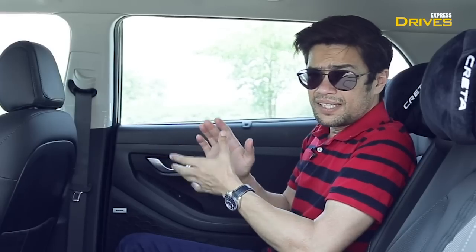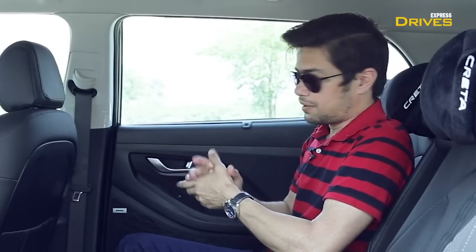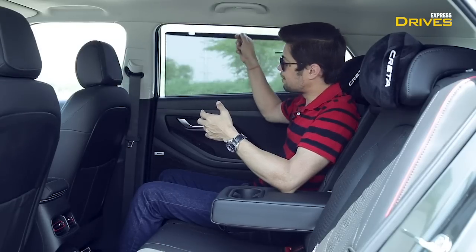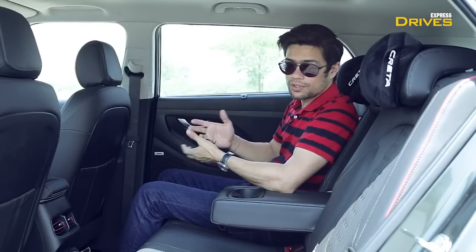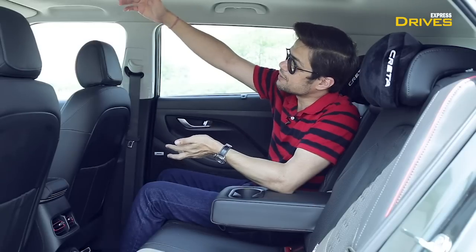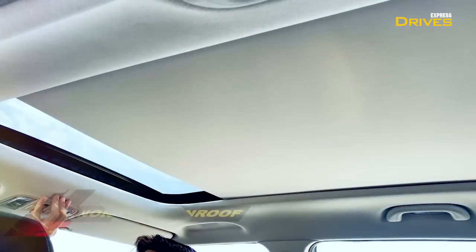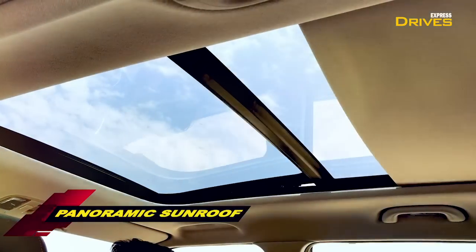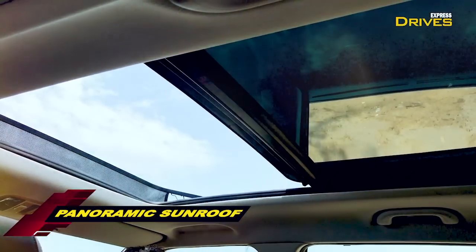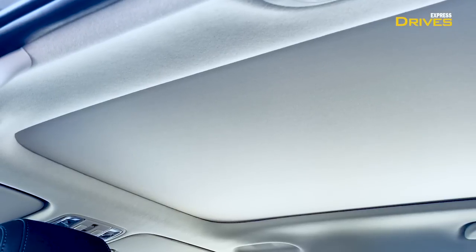The other really nice bits about the Creta include these sun blinds. That's a really good thing for comfort as well as privacy after you've had a long day. And you have this segment-first panoramic sunroof, which you can access using voice control as well. Open sunroof. Opening the sunroof.